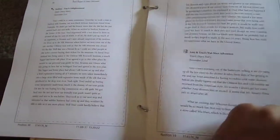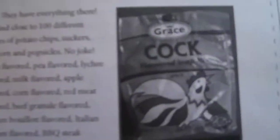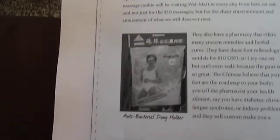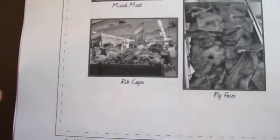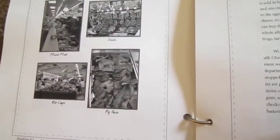One of my favorite chapters, I've got to show you this here, is the Walmart section. I don't know how many of you know, but there are Walmarts in third world countries. And just some of the photos and the videos we have in here, like cock soup, or hot and spicy beef granule candy. These are antibacterial dong holders, also known as underwear. Dong holders, antibacterial. I thought that was hilarious. Here we have whole alligator served with an orange in the mouth. We have pigs' faces and just bins with rib cages. We have ducks' faces. It's just incredible.